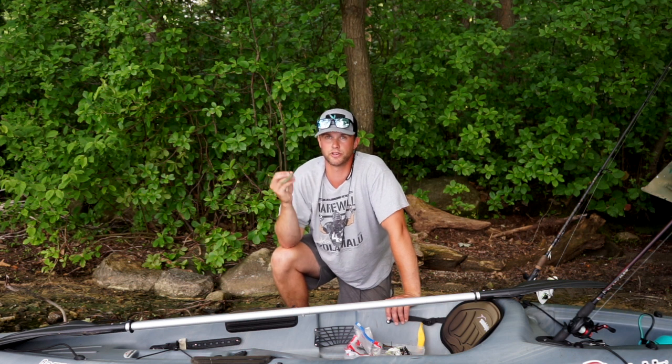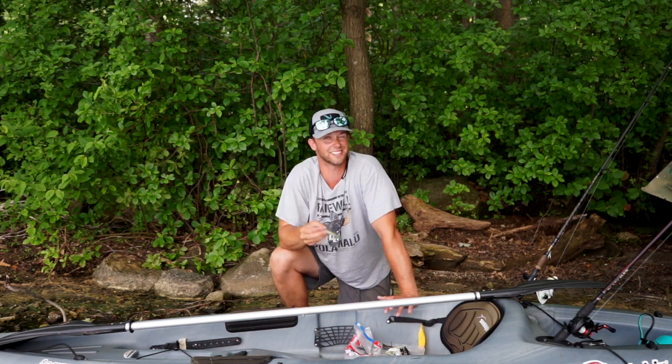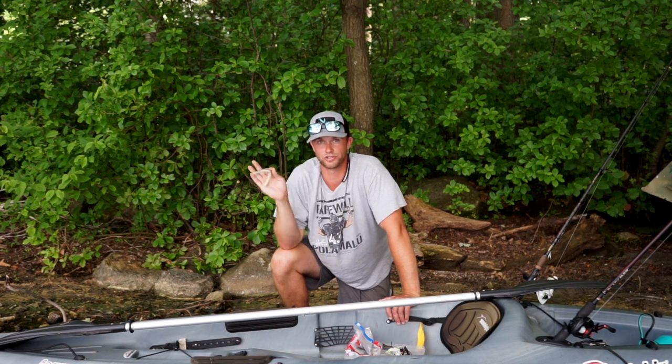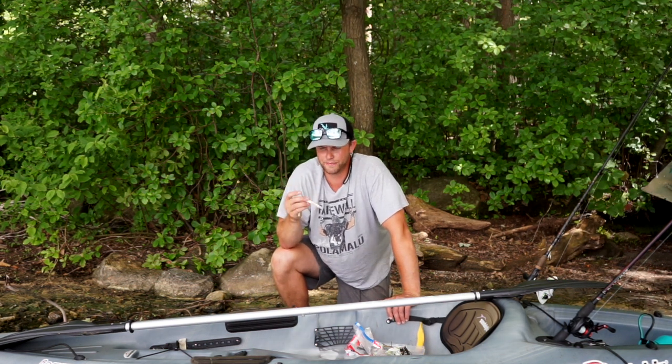You can skip it under docks, you can put it in vegetation, you can let it sink down to the bottom. Fish will eat it. Cast it out and then just watch your line. It's so much fun. My favorite color is this green with the white belly on it. I think it's watermelon white maybe, but any green is going to work awesome.